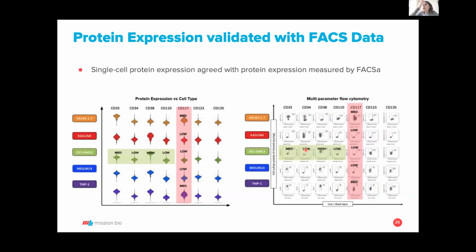So for those who do flow cytometry or who are used to assessing these expression profiles of membrane markers with flow cytometry, to finish off, I wanted to show you how well our data correlates with flow cytometry, which is the gold standard, right, for this sort of analysis. So this is the Multiomics DNA plus protein Tapestry platform. This is a mix of 5 different cell lines, and these are the 7 different markers that we assessed. We highlighted 1 marker and 1 cell line to make it easier. And this is the correlation with flow cytometry.